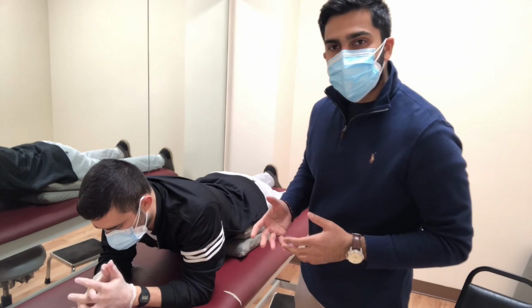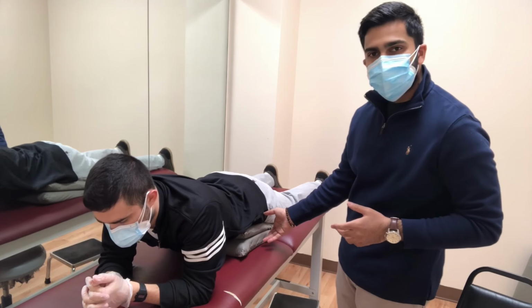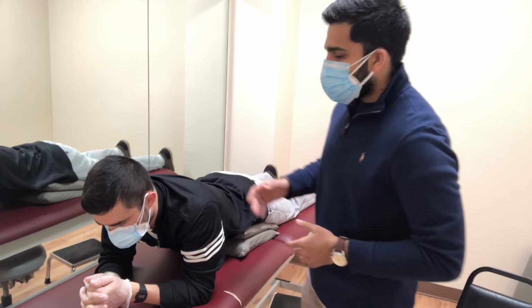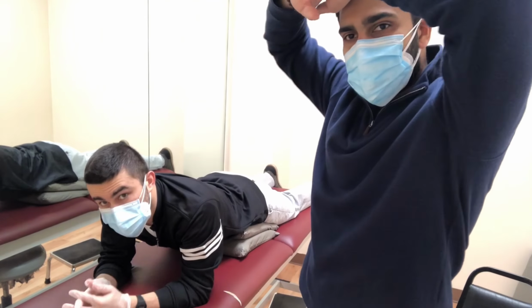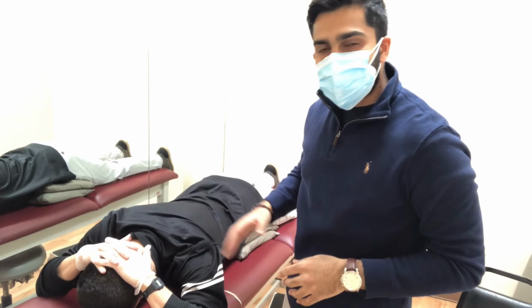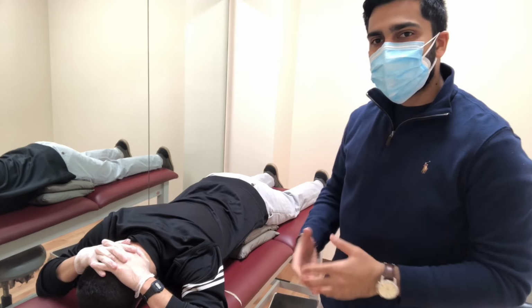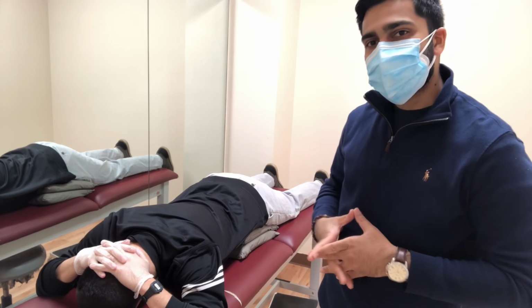So the way that you're going to do this exercise, if you can see, you're going to place a couple of pillows right under the hip just to prop your hips up a little bit. Arms can be over the head, like so. And then in this position, you're going to complete several cycles of deep breathing, at least 5 cycles, in through the nose and then blow out through the mouth, just as we practiced.